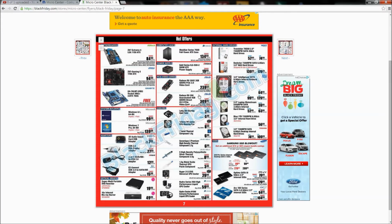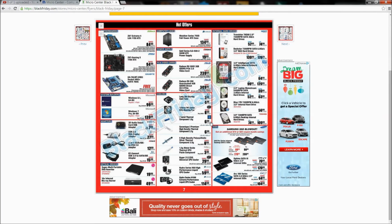And then we have the R9 290 4 gigabyte overclocked DirectCU. The DirectCU is the highest cooling solution that Asus offers, for $309. That is an amazing price because I paid $250 for my 280X. Once again, my 280X is clocked a decent amount higher than this 280X right here, but it's not an R9 290, and honestly, I probably could have paid the extra $60 and got myself an R9 290. It definitely wouldn't have been a bad idea.